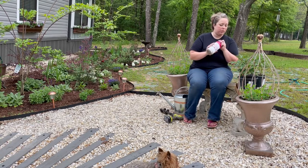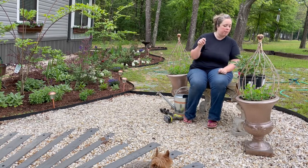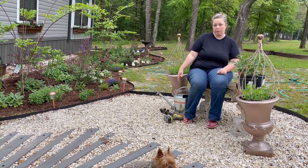We've got some slow-release fertilizer for them. I have a knife, so I'm going to have to cut some landscaping fabric away. And I've got my auger, and then my watering can will make sure to water them in really good once they're in the ground.